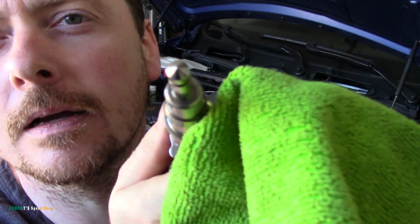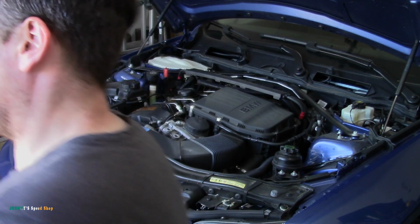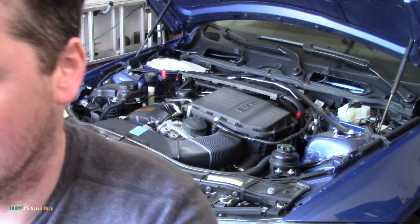This number 6 one is, oh my God. My fingers are sore. I've been cleaning it so much. It's almost there though. Yeah, it's looking pretty good. I don't know what's going to work there, but it's good enough. Let's get it in.